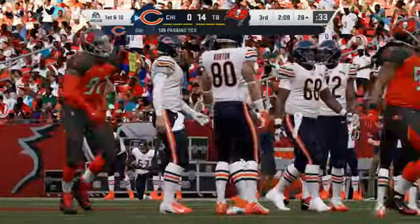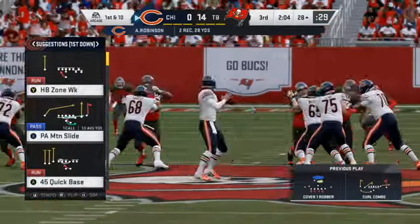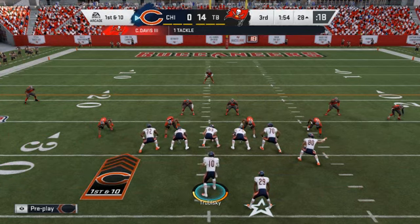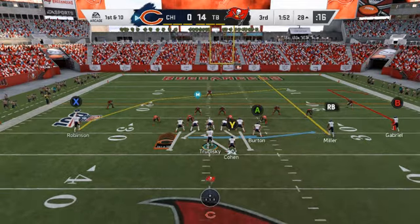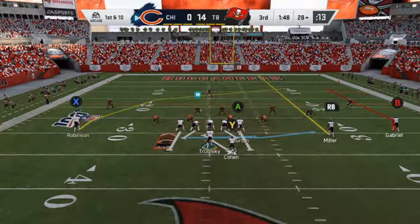Well, they obviously read man coverage, and their partner got downfield, broke down the defender, made him... What do you mean by that? Yeah, he made him think he was going to run a different route. Probably thought he was going to take it upfield, then he curls back inside for the completion.